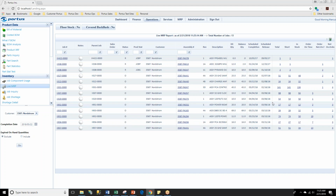You guys in the audience, I'm sure, are very familiar with these. The scheduled release date is going to be before the scheduled completion date, the difference being the amount of time necessary to complete that job. So the release date becomes very important because it's an indicator of when we want all of the items on the job BOM available and ready to go to give our manufacturing organization enough time to build it.